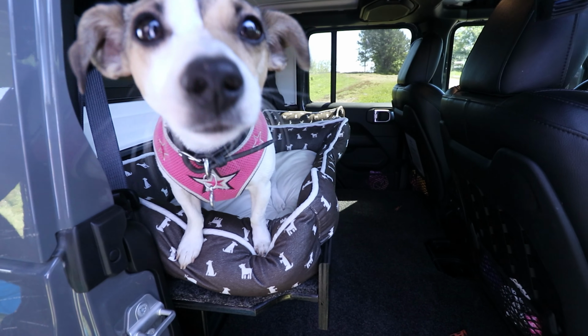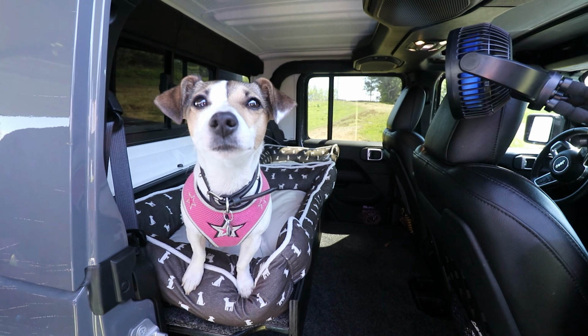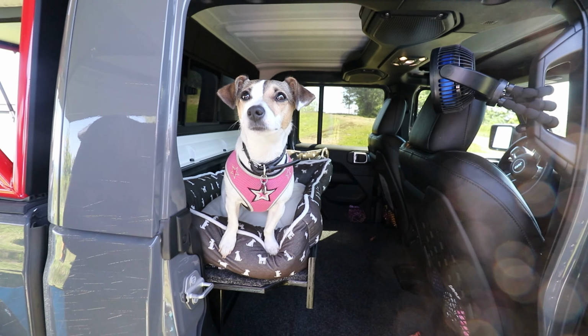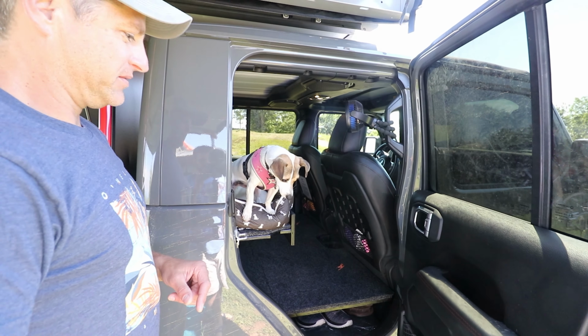So you can see we put the dogs in there, and we got her a little fan that helps keep her cooled off. She gets a little nervous when we go down the road.